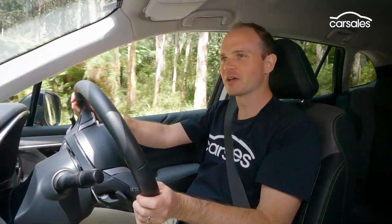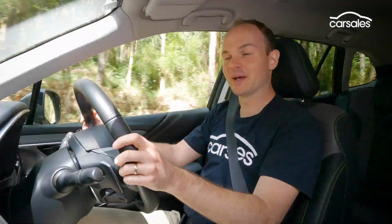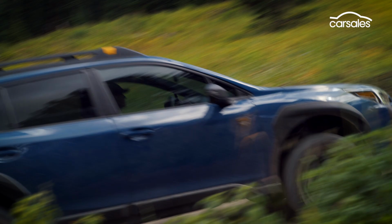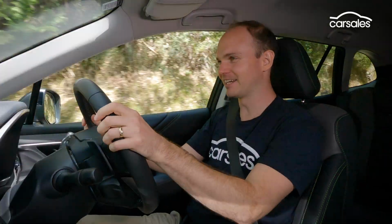Now we get to the but. The Outback deserves a better engine. It's got one in the US too, a 2.4 litre turbo producing 195 kilowatts and 376 Newton meters. Subaru Australia is working to make that engine available here, but for now we're stuck with the 2.5, and look, it's okay. For the sort of person who's not in a hurry, it feels fine, and you might even get close to the claimed combined fuel consumption. But for the rest of us, it's underdone.